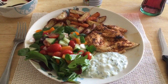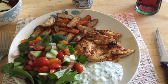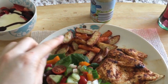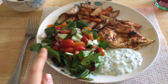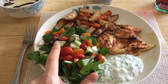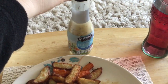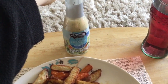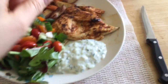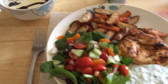My evening meal is a butterflied chicken breast, which I've just flavoured with lemon juice and Schwartz Perfect Shake chicken, which is free on the plan. I've got potato and carrot chips, and then I've got a big salad, green leaves, radish, tomato, peppers and cucumber. And on the salad I've got some salt, and I've got 15 grams of this Bramwell's light French dressing, or a level tablespoon, which is half a tin. And then I've got some of my sin-free tzatziki.